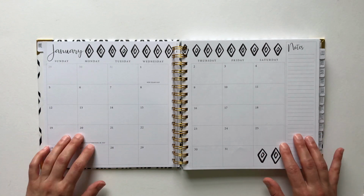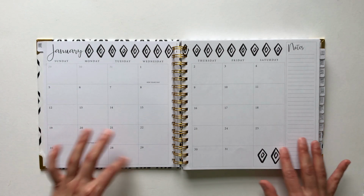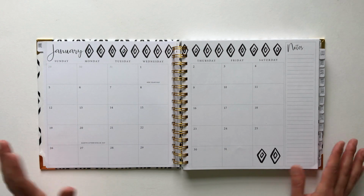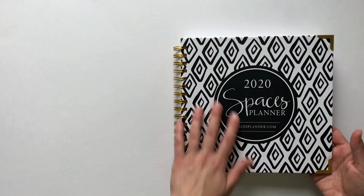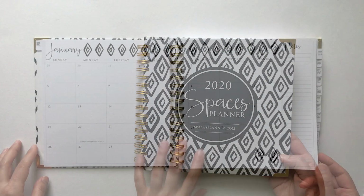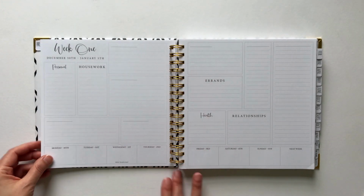It feels professional to me. I wouldn't feel awkward bringing this to work and leaving it out. And especially if you work in an office setting, I think this is a very nice professional looking cover. And so after the month, you go right into your weekly pages.